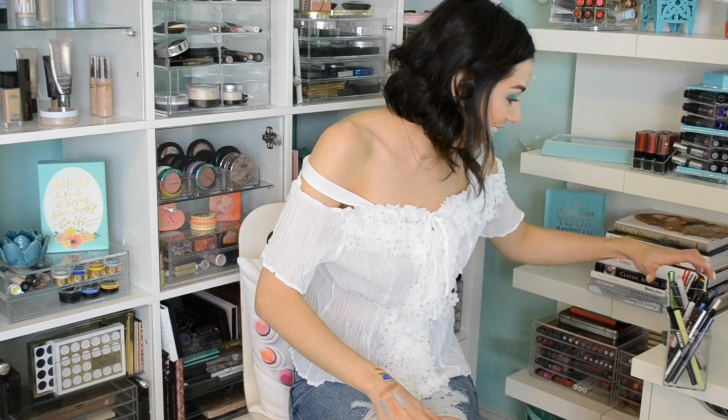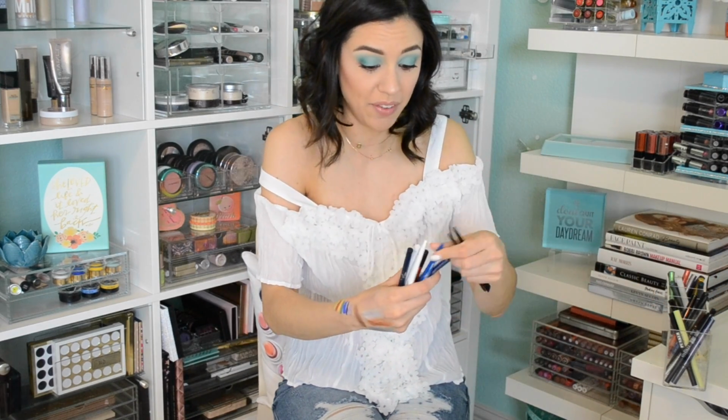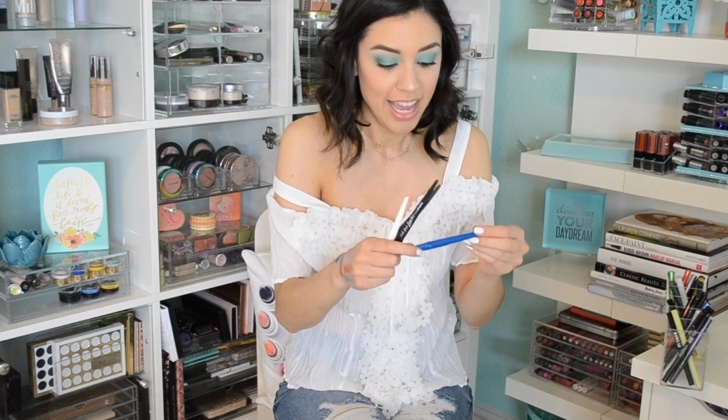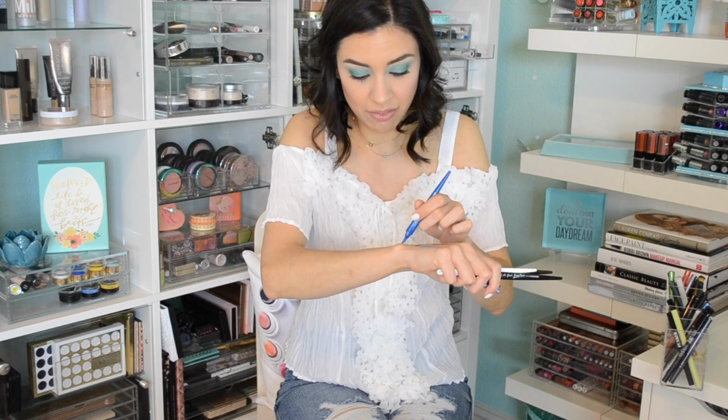Then, let's see. Okay, in here. These were my favorites for a very long time. I even put them in my monthly favorites when I was still being audacious and doing liquid liner. These are from LA Girl. I like a lot of stuff from LA Girl, I'm starting to realize. They have really cool stuff.